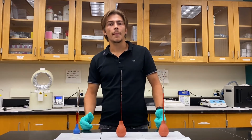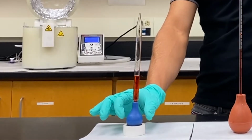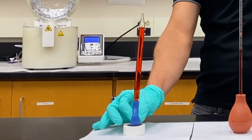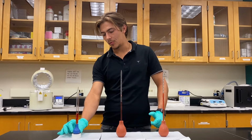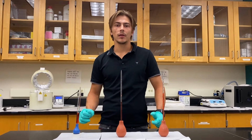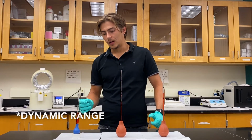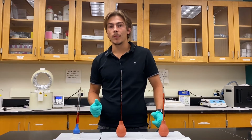Let's now look at what happens when I apply a lot of pressure to the bulb. So here we see that I was squeezing the bulb really hard, and at some point the liquid in the pipette stopped moving. We witnessed the problem of sensitivity. Our device needs more sensitivity, and there are different ways of solving that problem.